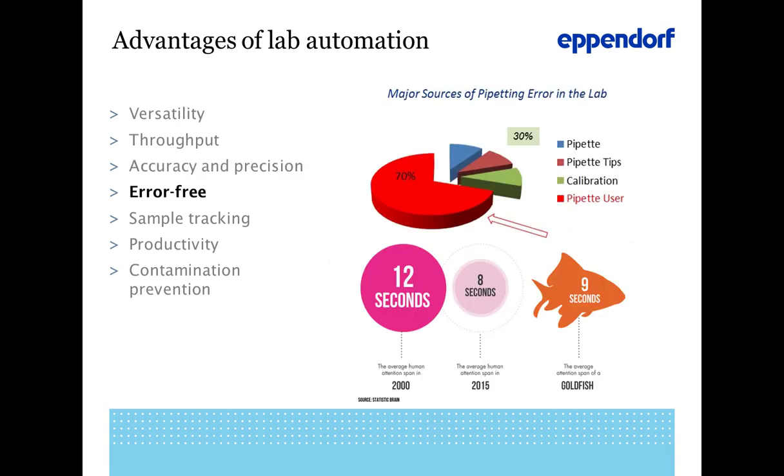So there's one thing, Mark, and we have to face it, is that the major source of pipetting errors in the lab, it's not the pipette itself, it's not the tips, it's not the calibration, it's mainly the pipette user. And I think we all know the situation where you were setting up a 96 well plate, for example, you were pipetting at position B7, and then somebody, one of your peers, bumps into the lab, asks you a question, you look up for a second, you look back at your plate, and you have no idea where you stopped. You have no idea whether you added your reagents, you have no idea whether you already added your sample, and in the worst scenario, this can risk your whole experiment.